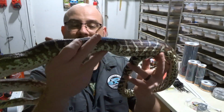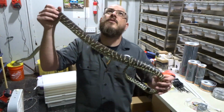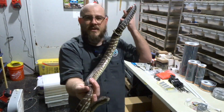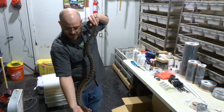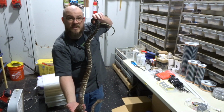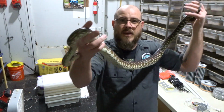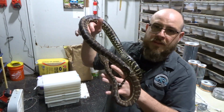All right, this is the male. It's really dark over here. This is him. Kind of get a size reference in comparison to me. 7-year-old boy. Handsome guy. Much darker this time of year. They get really dark in the winter.